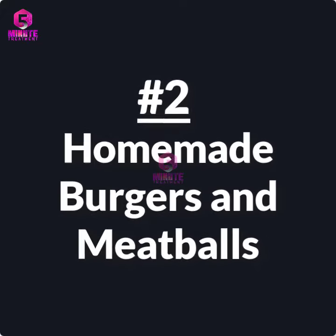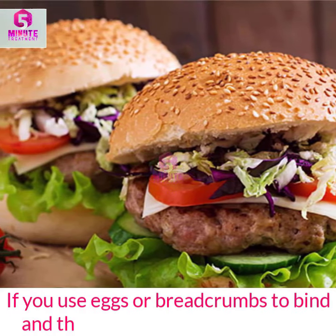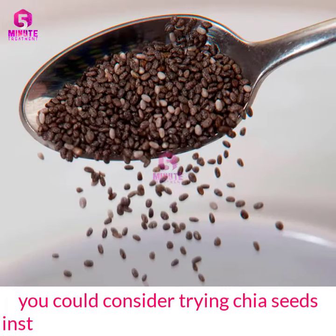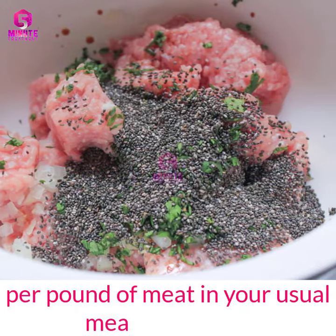Number 2. Homemade burgers and meatballs. If you use eggs or breadcrumbs to bind and thicken meatballs and burgers, you could consider trying chia seeds instead. Try using 2 tablespoons of chia seeds per pound of meat in your usual meatball recipe.